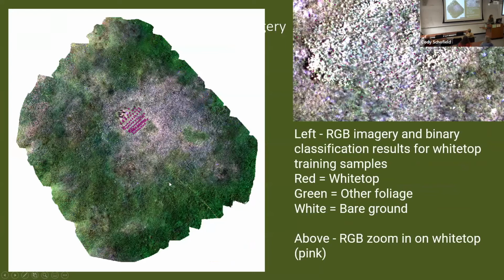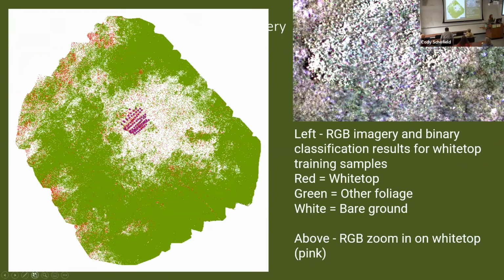This is the late bloom imagery. You can see those same Whitetop flowers are somewhat visible with the presence locations above. They've kind of yellowed a little bit. It's a little bit later in the season. There's not much change, but there's a little. And this classification ended up being our best, although we still have a lot of false positives beyond our studied Whitetop location.